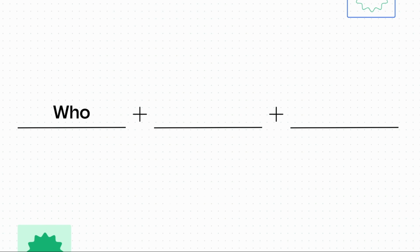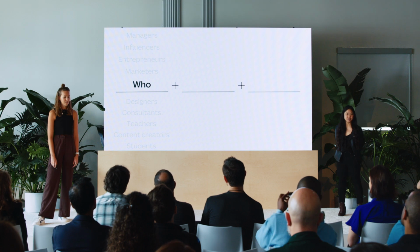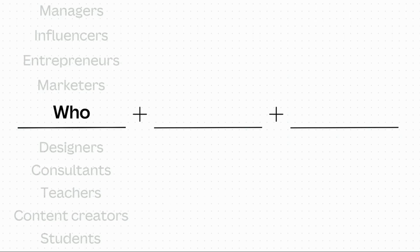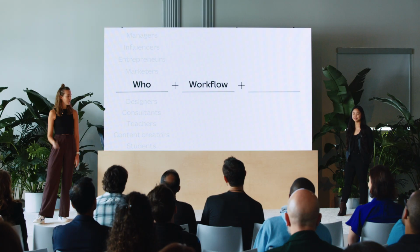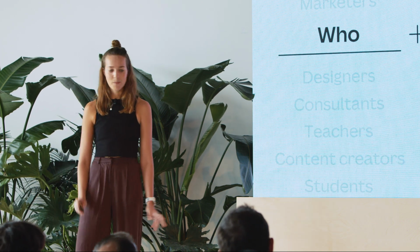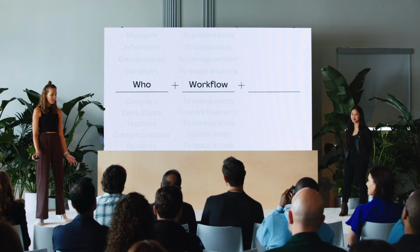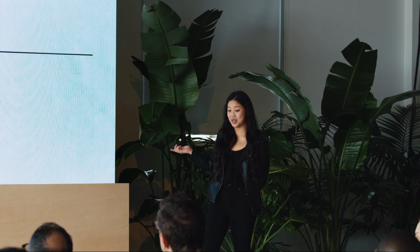First, the who. Of our growing user base of millions, which who will you cater to? From designers to marketers, consultants, and more, who are you passionate about making a difference for? Second, the workflow. What will your app do to help? Will it help people pitch their ideas better? Will it help design better marketing content? Maybe it'll automate the design process altogether.